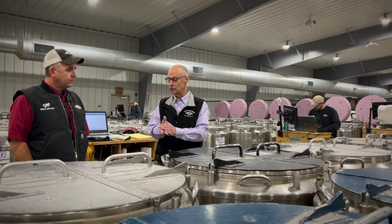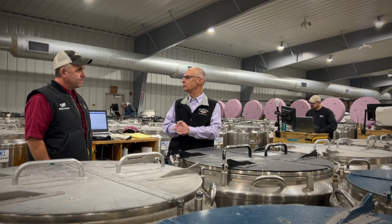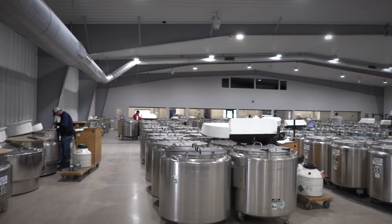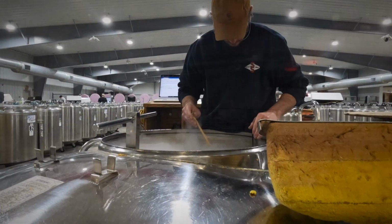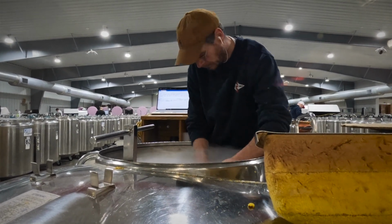One of the main questions I think we all ask when we come in here is how much has this improved our efficiency? There are two main efficiencies that we've really jumped on. One is, like I told you, the nitrogen. With the vacuum jacketed lines that we run, the usage is so far down now, which obviously saves dollars. But the other thing that we see in efficiencies is our staff, our labor.